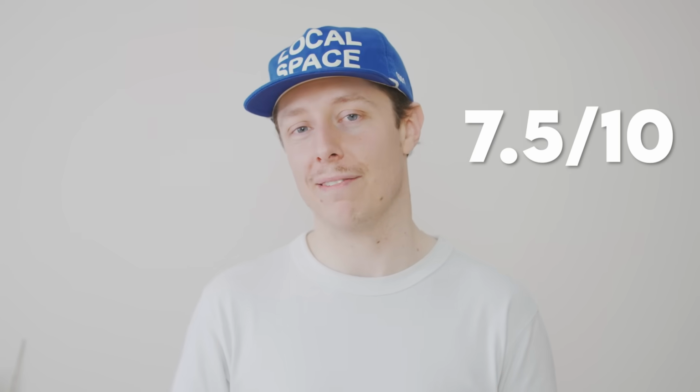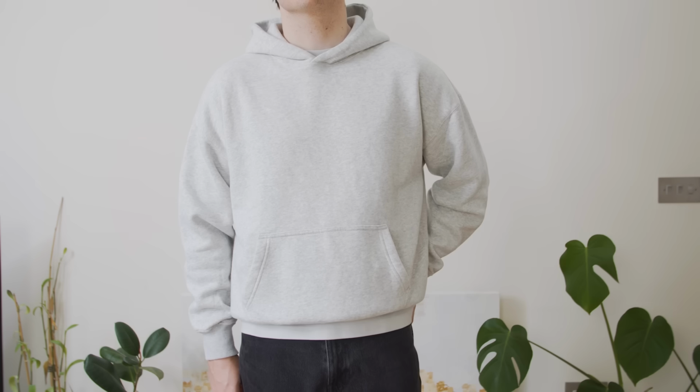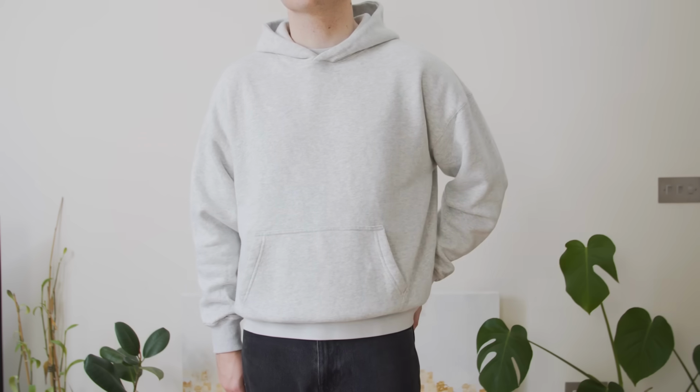Overall though, it is a great baseline everyday hoodie, and rating wise, I would give it a 7.5 out of 10. With that said though, honestly, if I was on a budget just looking for an everyday, reliable, super cozy hoodie, this one is pretty hard to beat. Let's move on.